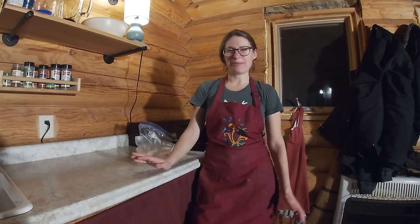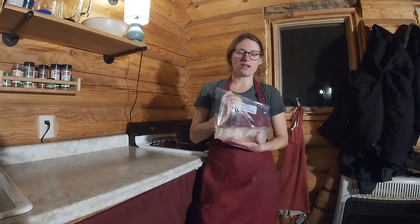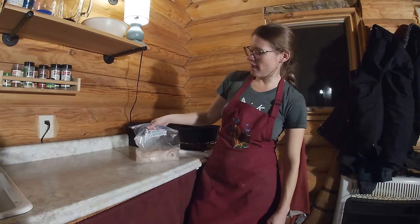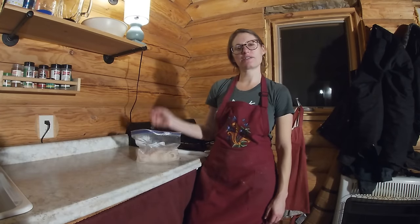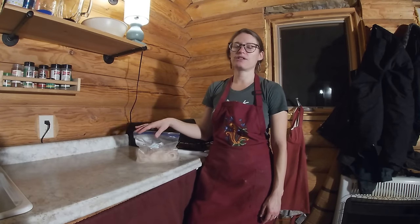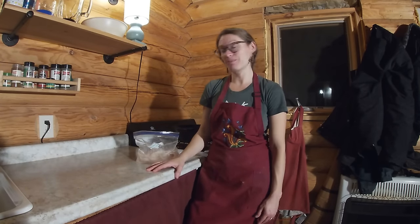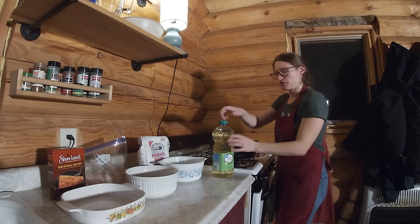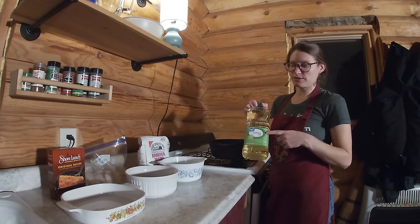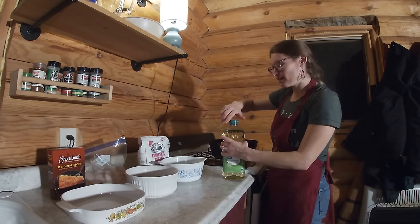Anyways, I'm gonna cook up a really simple meal tonight using this walleye that Shane caught over the summer. It was on June 24th of this last summer, and so just always so thankful to have fish in the freezer that we can just pull out and make a simple meal with. So here we go. The first thing I do is start heating up the oil, and I always use canola oil. I like it better than vegetable oil, I guess.